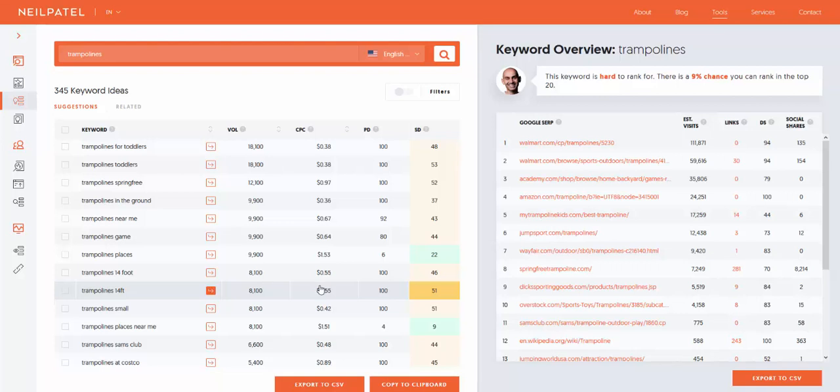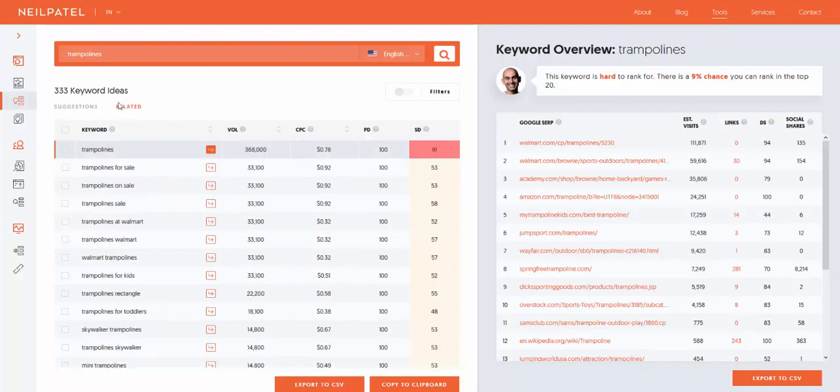Another thing you can do with this niche is target the different sizes, 14 foot, 20 foot, whatever sizes they're going for, because people will shop on size. You can see 8,100 people are typing in on size. The other thing you can do is take a look at this. What I've done is click this related terms. So this gives me other terms that are close to it, and there's so many cool ones. Look, trampolines for kids, 33,100 searches a month. Really, really good niche, and only 52 search difficulty. That's about average to get ranked for.